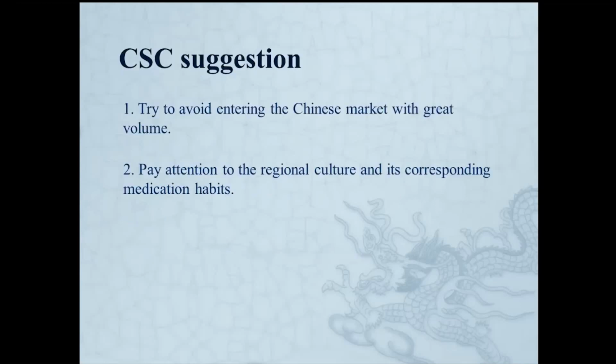Here we have two small suggestions. The first one is to try to avoid entering the Chinese market with high volume products. The main reason is that the existing competition in China is already fierce, and as an imported drug, the import tariff and the VAT are mandatory costs that we need to bear. The local API manufacturers already compete in a very big way for the big volume products, so it is suggested to avoid such.